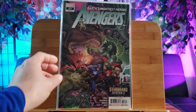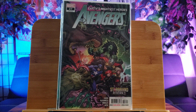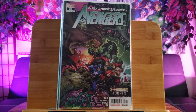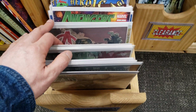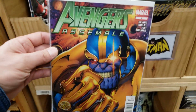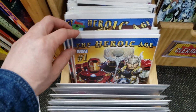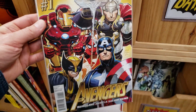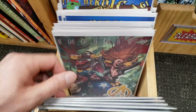Here's number 27. Not only is Star Brand reborn, but this features the first Brood Thor debut of Black Widow's costume. I guess her new costume. Alright, let's look through these comics right here. Oh, look at this beautiful Thanos cover. It's no bias, purely for the cover. Oh, what's this? This is the first cameo of Azari, T'Challa, Black Panther's son. Get that.